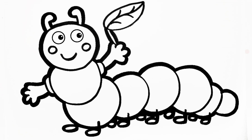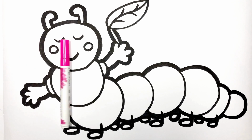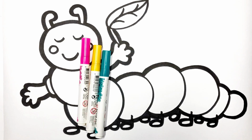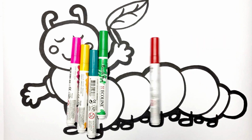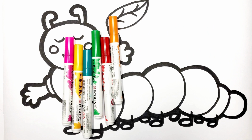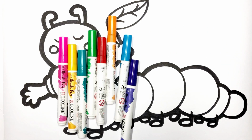Let's draw and color a caterpillar together. We need these colors. Fuchsia, yellow, turquoise, green, red, orange, blue, and ultramarine.